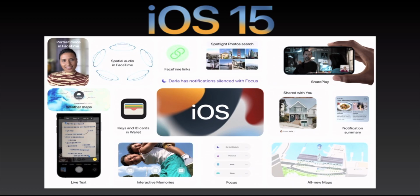You also have live text translation. So, like, let's say you wanted to translate something from, maybe say, Chinese to English, then you can also translate that as well. Live text understands 7 different languages. So, this includes English, Chinese, French, Italian, German, Portuguese, and Spanish, and with system-wide translation, you can simply tap and translate, which is very cool.